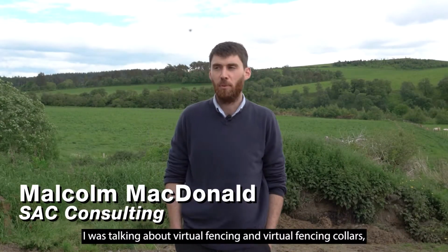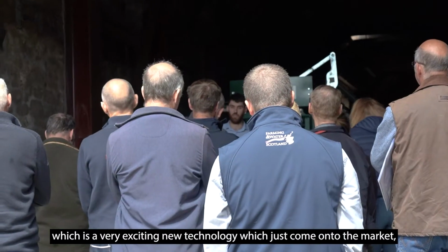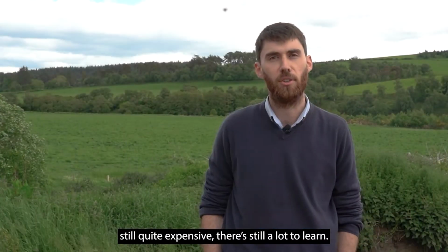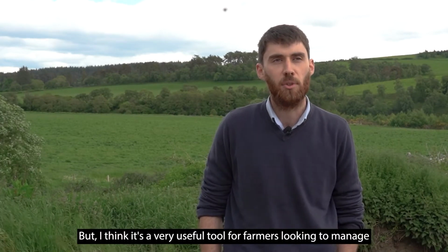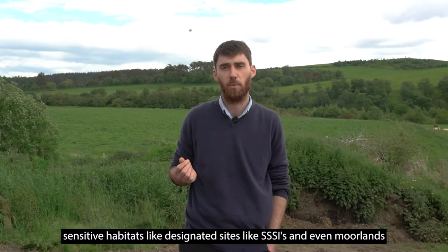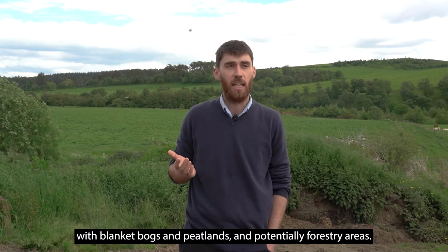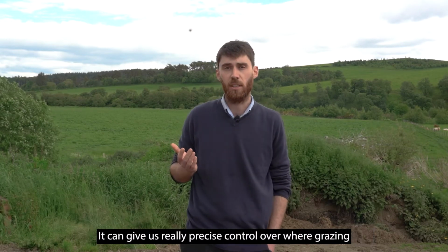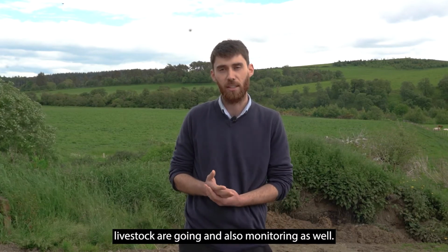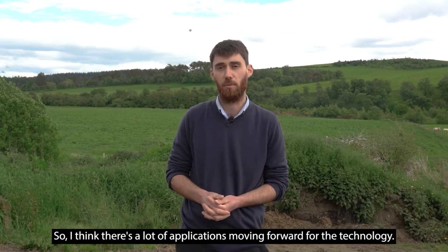I was talking about virtual fencing and virtual fencing collars, which is a very exciting new technology which has just come onto the market. Still in the early stages, it's still quite expensive, there's still a lot to learn. But I think it's a very useful tool for farmers looking to manage sensitive habitats like designated sites like triple SIs, and even moorlands with blanket bogs and peatlands, and potentially forestry areas. It can give us really precise control over where grazing livestock are going, and also monitoring as well. So I think there's a lot of applications moving forward for the technology.